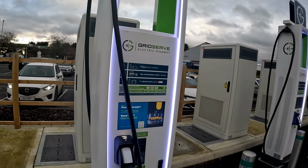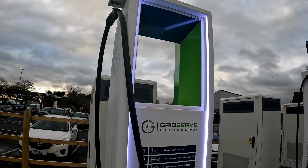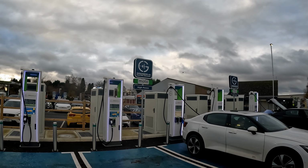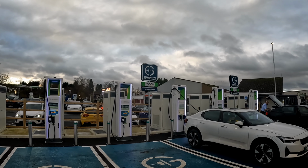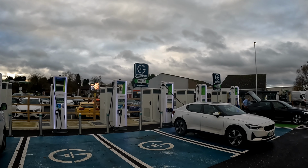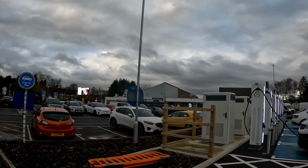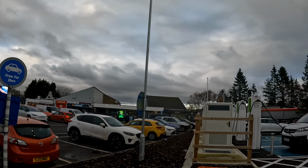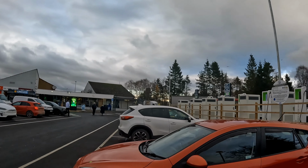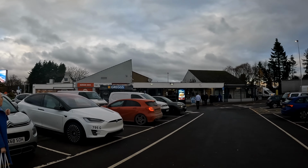And the advantage of these ones is that they have a longer cable, so you can stretch it all the way around to the back of the car if that's where your port is. But I think these ones are 150 kilowatt chargers, so that'll be quite a good addition to the service station here. But one thing I did notice is the cost of the electricity. Now, if you were at a Tesla supercharger, the electricity would cost you around 45 pence a kilowatt hour. This company is charging 79 pence a kilowatt hour, so quite a difference in cost.